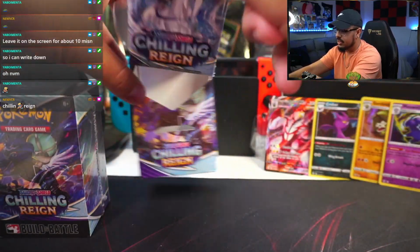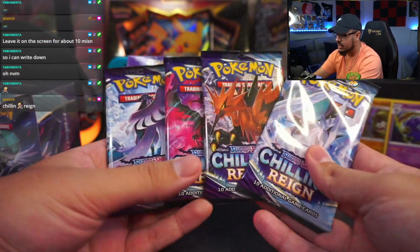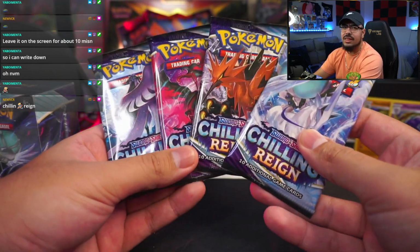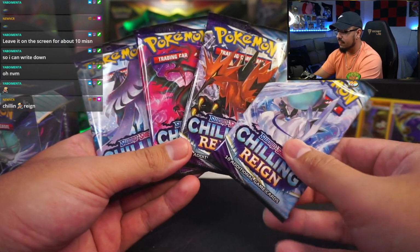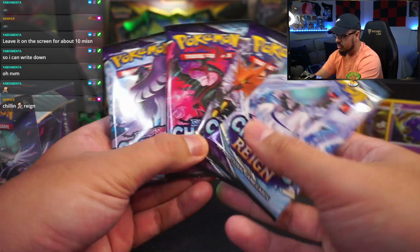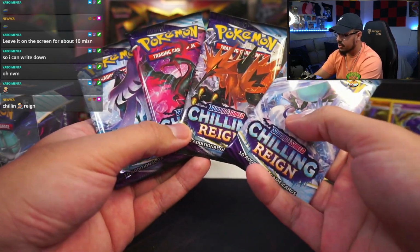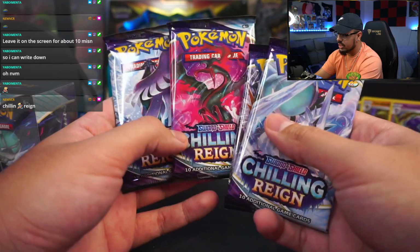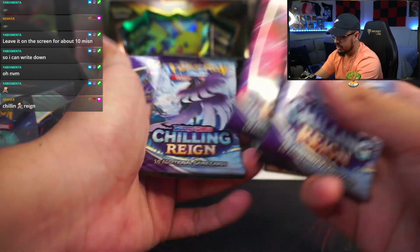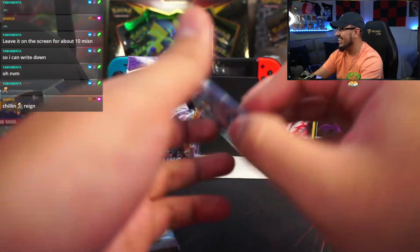But here it is, the four packs. So Chilling Reign, boys, look at that. We got one of each pack art. I believe there are five in this set. That's like the first time in a while that there are five pack arts in this set. But check that out, we are missing Calyrex, the Shadow Rider. But look at that, we got the Legendary Birds, Galarian Zapdos, Galarian Moltres, and Galarian Articuno, boys. This is going to be crazy. Chilling Reign, yeah, baby.